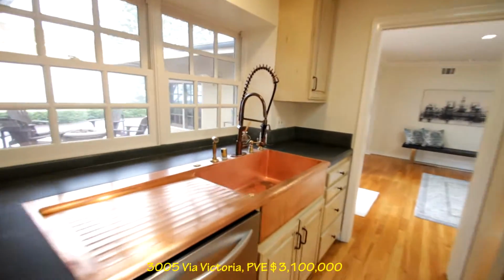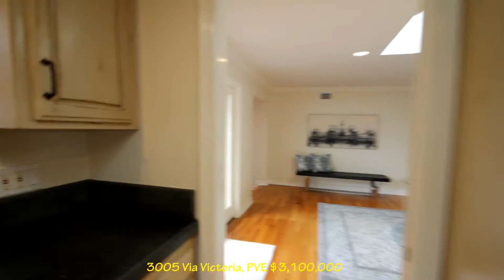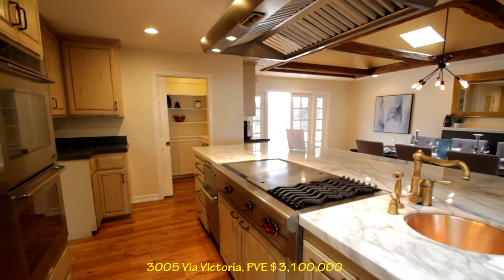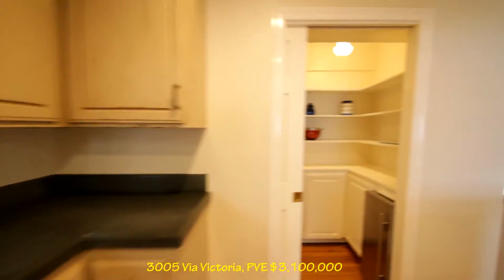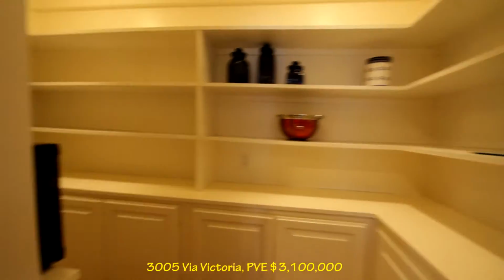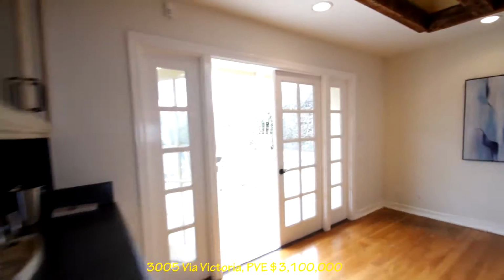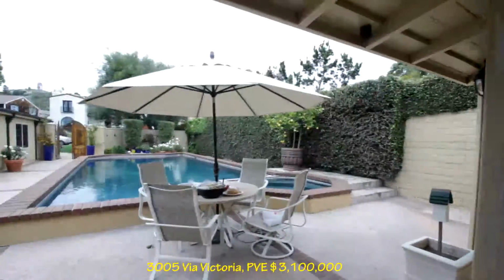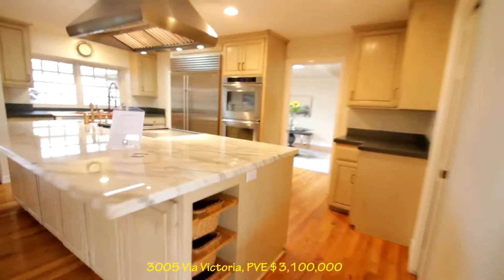And then, wow, the kitchen. Huge copper sink with a view. That's nice. Nice kitchen. Beautiful island, Wolf top. And a real pantry. That's great. And then you have the French doors going to the outside here, which is nice. Hot tub too. Butler's area. Really good stuff, good finishes.